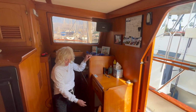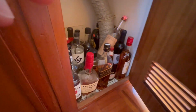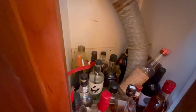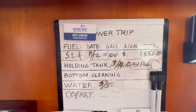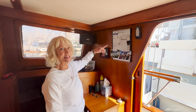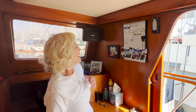Well, this is the catch-all corner, but it's more space. Down here is our alcoholic area. And it is a food group, when you think about it. This is our communication board. We're trying to be really good about this, so we know it's time for that holding tank to be pumped.